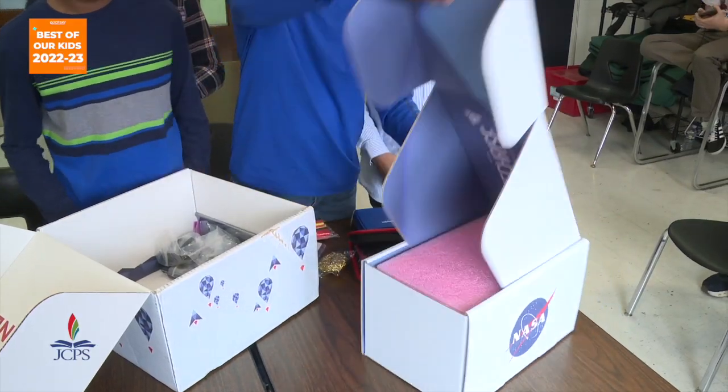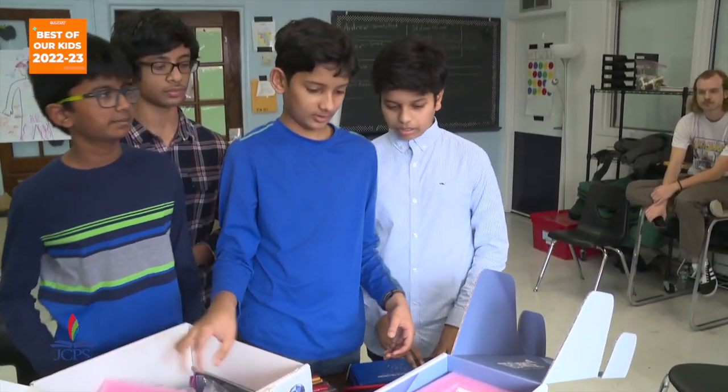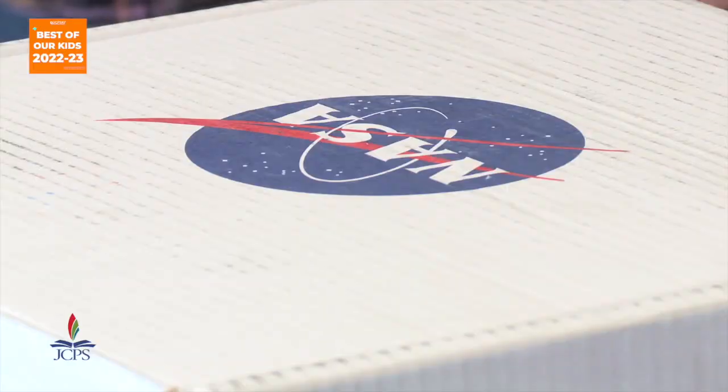Yeah, this is Mazik Middle School, and our project is Project TSAID, which stands for Testing the Speed of Sound at Different Elevations. So basically what we're gonna do is test whether the speed of sound is affected by factors when you send it into the air.